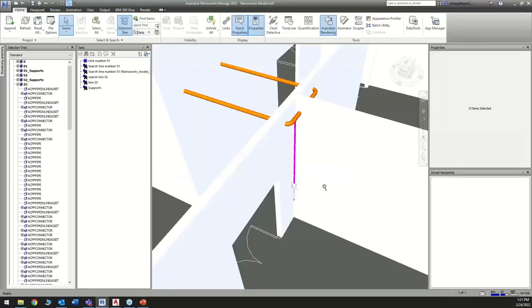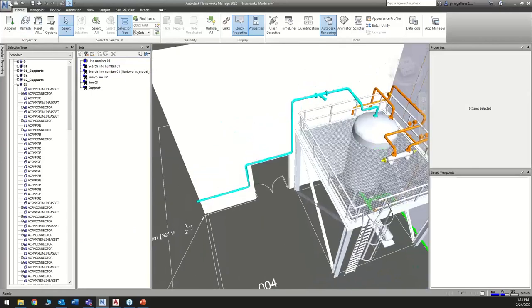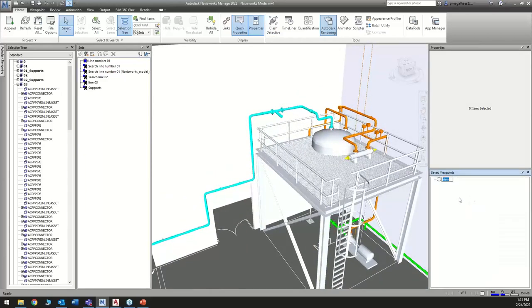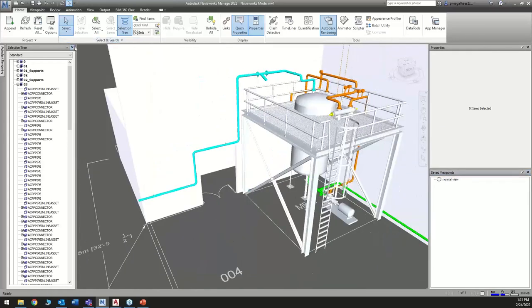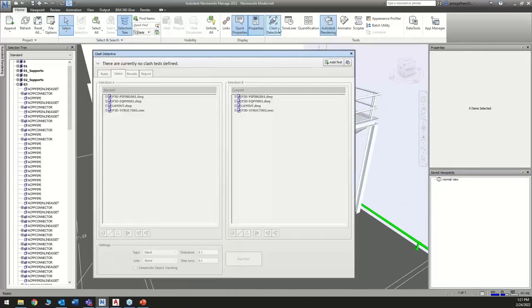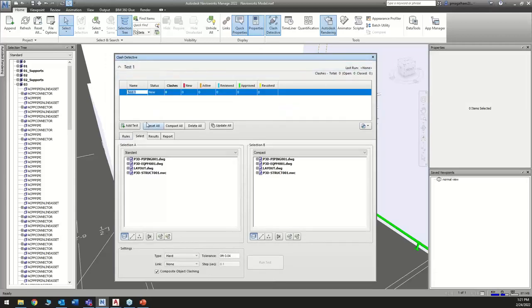So let's conduct a clash over here. To do clashes, we'll go to the clash detective over here. I'm going to save a viewpoint first, just so that I have a normal view, and I'll be closing the sets. To do clash detective, we select clash detective over here, and everything is grayed out, so we need to add a test first. And we'll just say walls.